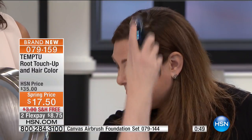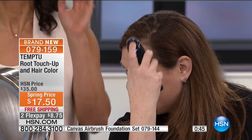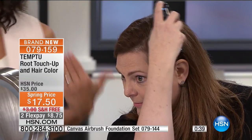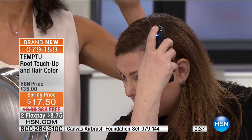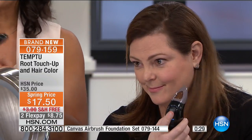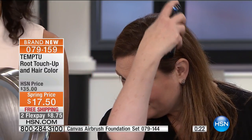Look at how easy this is. There is nothing else like this. They may say they're airbrush, but they're not real airbrush. We are the only ones who have this technology. It's not an aerosol. Look, I'm wearing white. Is this on me? No, she's spraying right next to me because this is total precision, total control, and it's going to give you beautiful, touchable, natural hair color that's going to last. Water resistant, transfer resistant, 24-hour wear or until you shampoo it out. It doesn't get better than that.